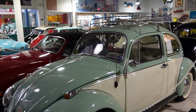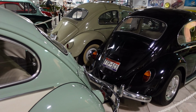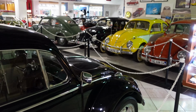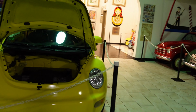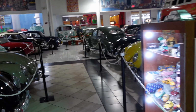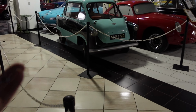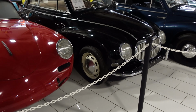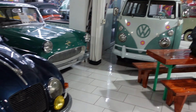It's a crazy display of all the VW Bugs and Karmann Ghias over here. So many Beetles. So many cool old Beetles. Then you got a new Beetle. Like the Volkswagen stuff. And then there's more Bugs outside. I don't know what that is. Anyone know what this thing is? Because I don't know what it is. And an Audi.